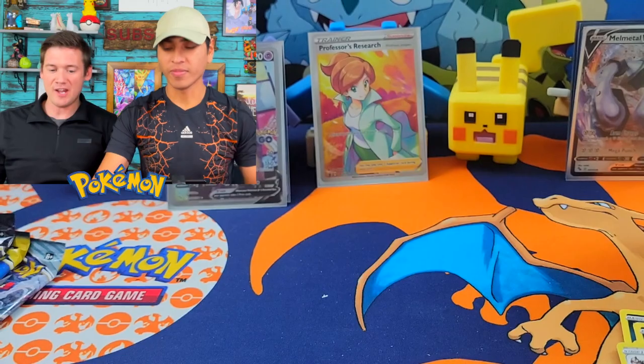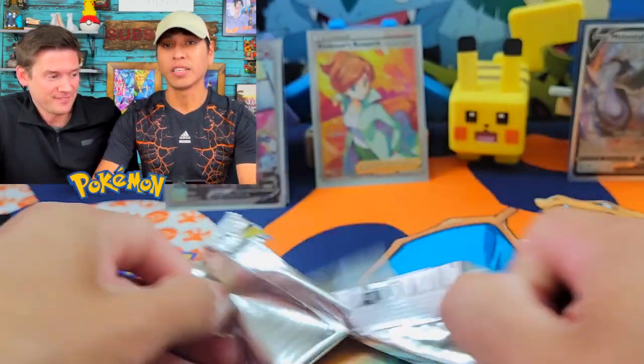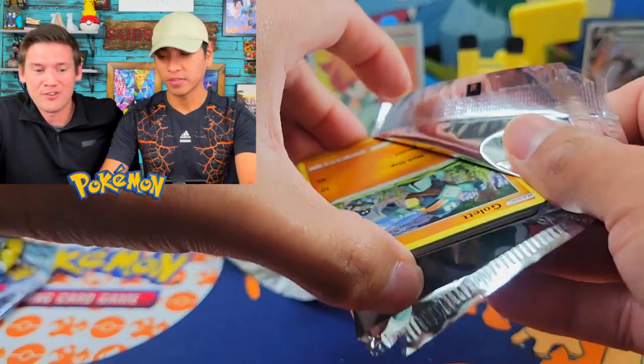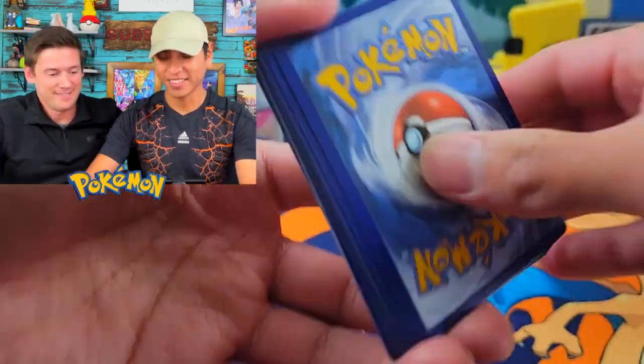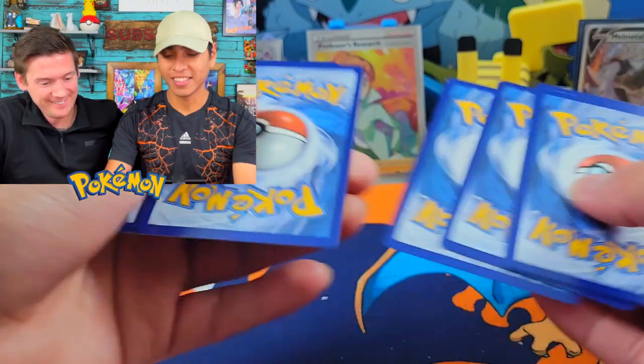Ooh, into a Heatran. Can you get a Charizard, Diego? I wish I could get a Charizard. Oh my god, this is the best video ever. We pulled another alt art. Oh, yeah. Two alt arts. Not going to happen. Oh my god.